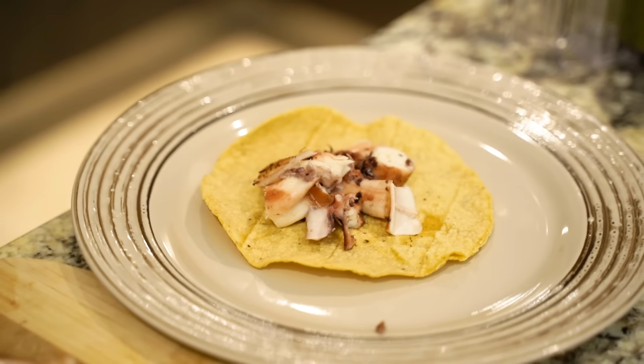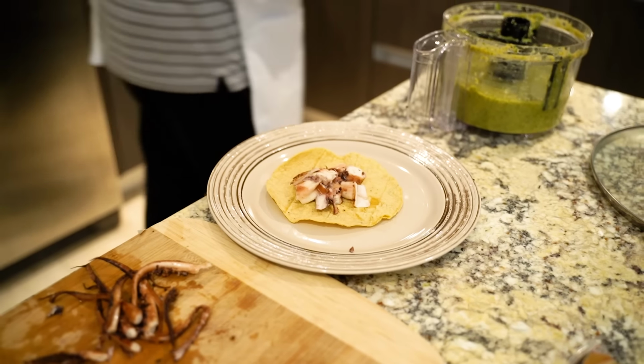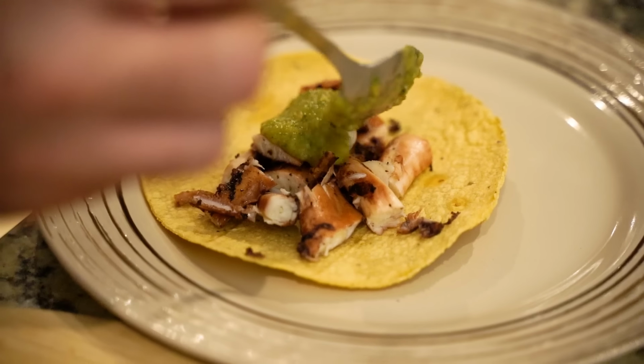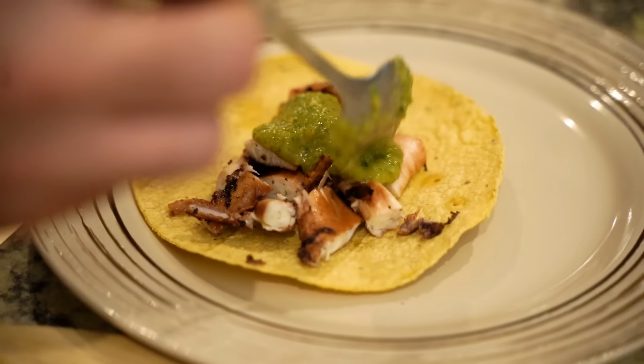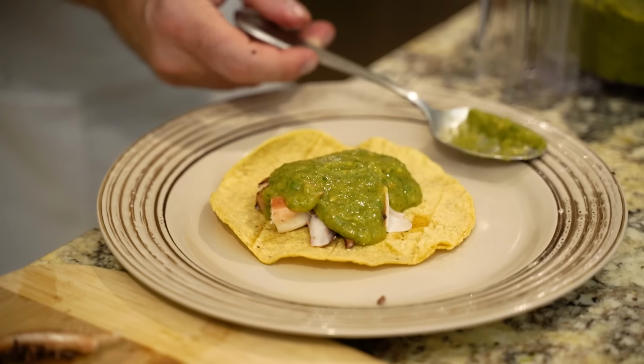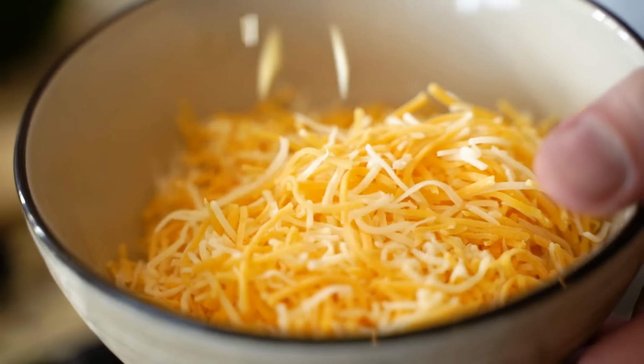And let me get a spoon. Time out while I look for a spoon. I'm making this very small because the Chubby Gourmet doesn't want to be any more chubby than he already is. And a little bit of quesito.